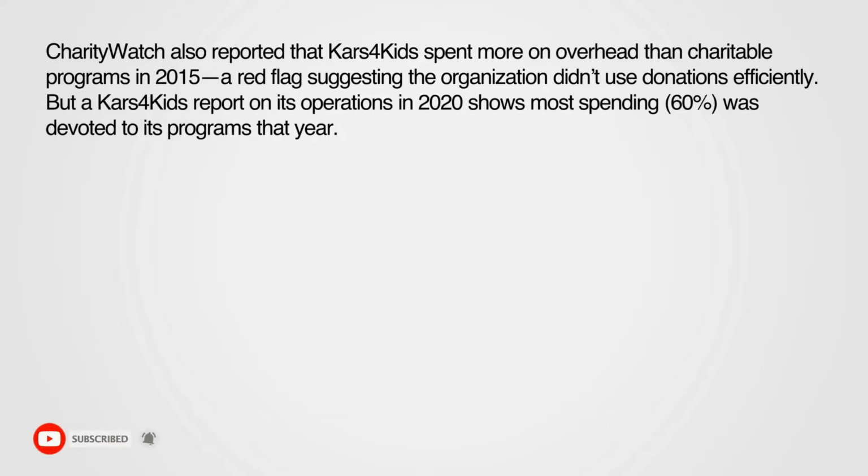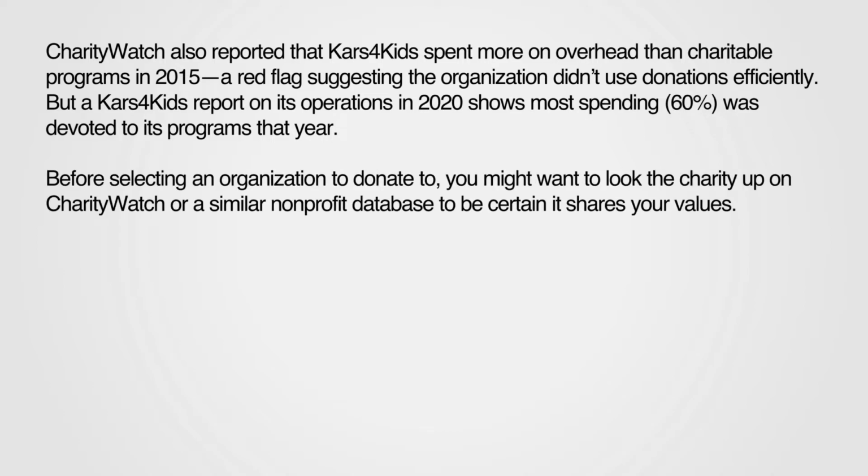But a Cars for Kids report on its operations in 2020 shows most spending, 60%, was devoted to its programs that year. Before selecting an organization to donate to, you might want to look the charity up on Charity Watch, or a similar nonprofit database to be certain it shares your values.